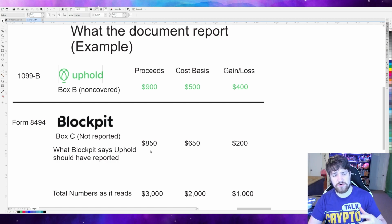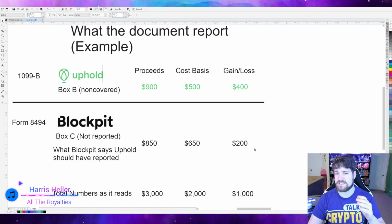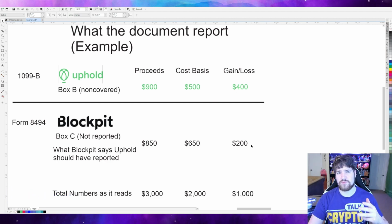Now in total, Blockpit in this example is going to say 3,000, but it reports that Uphold specifically is only 850 proceeds, 650 cost basis, and 200 gain and loss. While Uphold, which is the wrong one in this case, on its 1099-B, it reports 900 proceeds, 500 cost basis, and 400 gain and loss. As you can see, it's $200 off in this example. So how do we correct that?